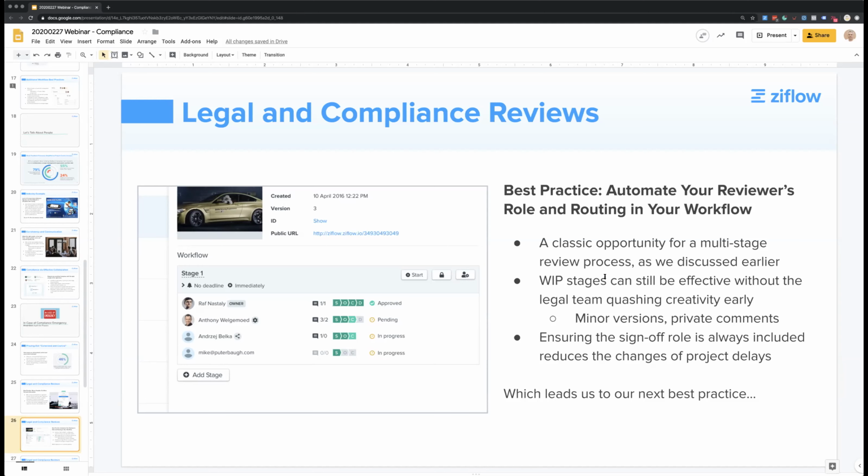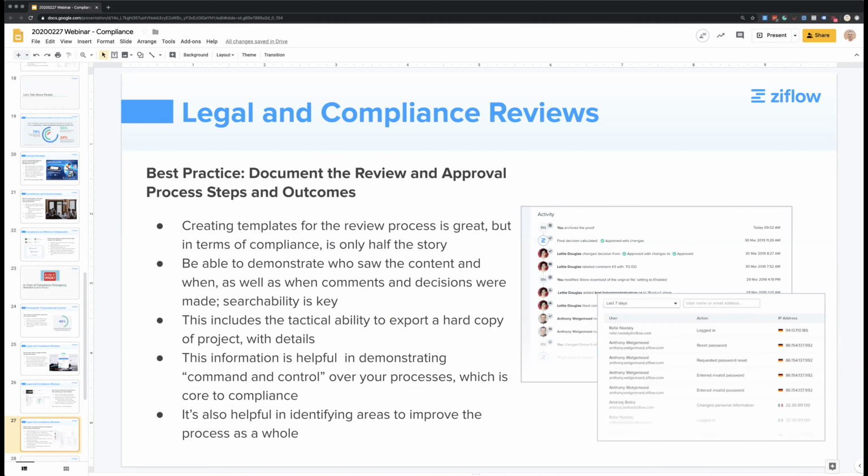That takes us to our next best practice, which is documenting everything. That might sound a little drastic, so let me explain. Having a process at the beginning of the day or the end of the day is only half the story. You have to be able to demonstrate that the steps were followed, and it would be even better with an actual activity-level log. I think that would be really important.